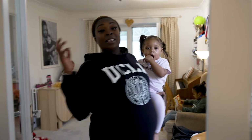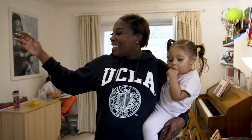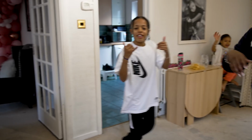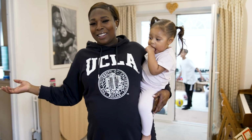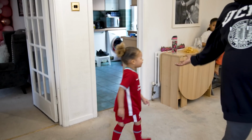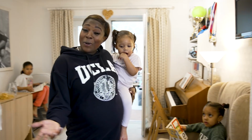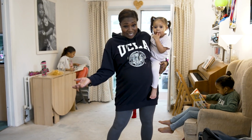So this is the shower room, and we shall go back through the hallway into the main part of the house. This is what we call the main hub of the house, Grimwade gang. You will recognise this from many of our vlogs, okay? So obviously this is the middle section where we have dinner, where we have homeschool work, where we've done lots and lots of football matches.